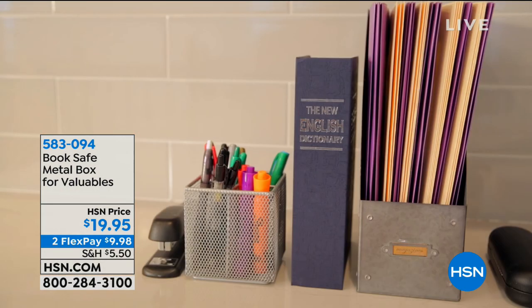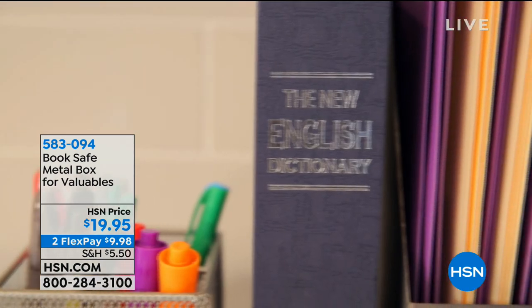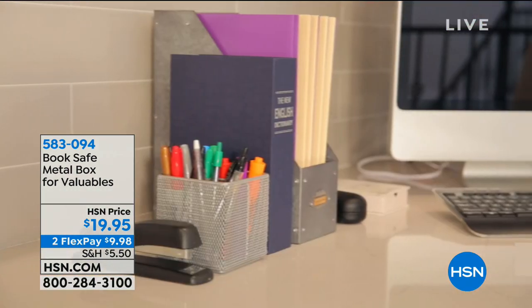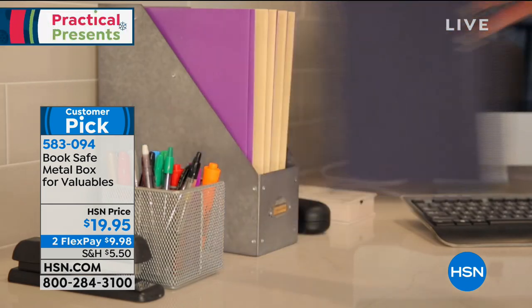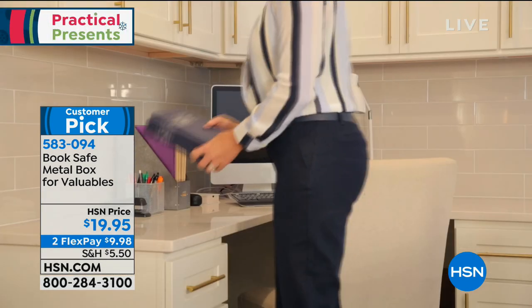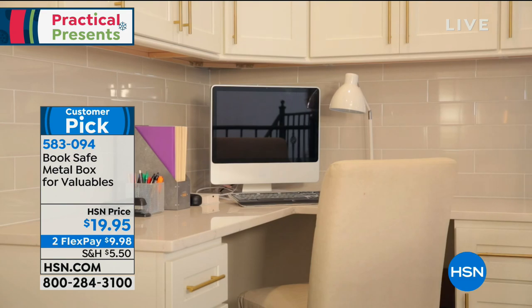Listen, I want to remind you about one of our best sellers in the hour. This is a book safe. It looks like a book, but then you open it up and it's actually a metal safe inside. It's got a key lock to it. And we only have 2 colors now remaining in that. In fact, I believe we are down to about maybe 400 in blue and 400 in rust. So hope you enjoyed some practical gifts, but we're gonna treat you beautifully coming up next with Perlier.